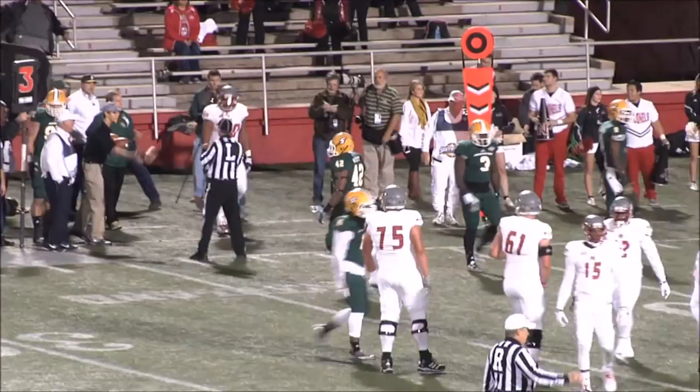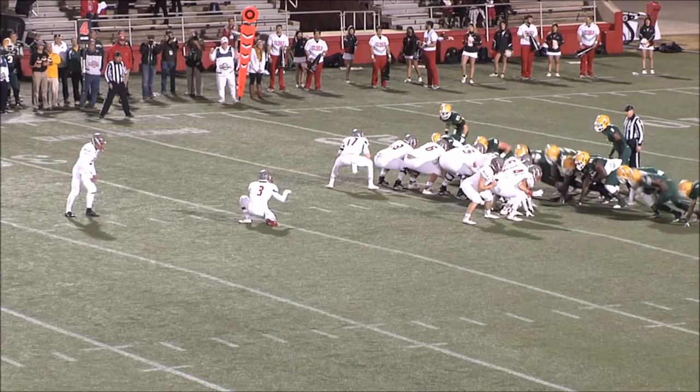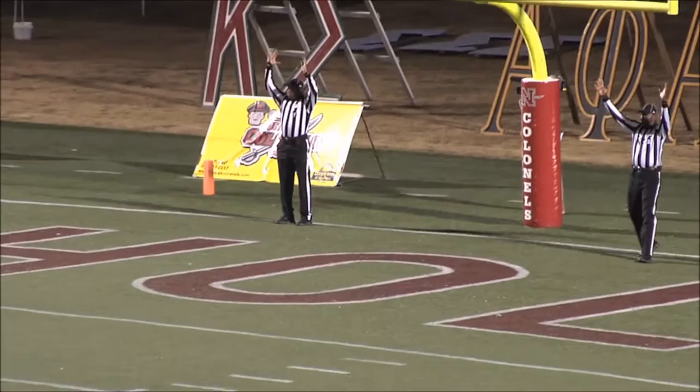28-yard line. Either extra points or field goals. See if they can get a hand on this one. He's got plenty of distance, and I think Nicholls is going to have the lead early, and they do. So Nicholls State takes a 3-0 lead with 10:38 to play.